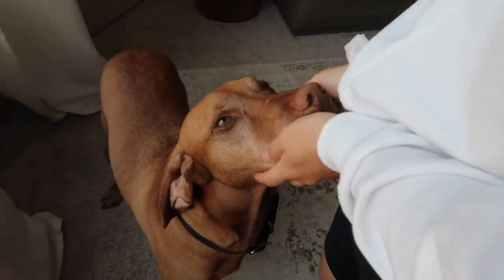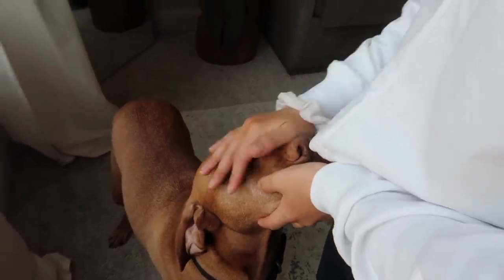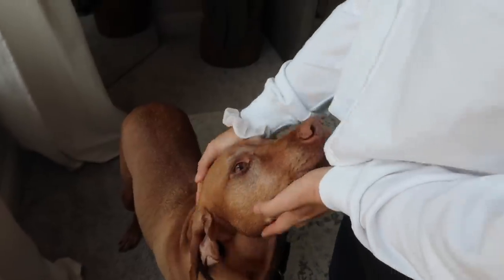But anyways, we're going to jump to it. Goose is ready for his walk. He is just all up in here, waiting while we're filming. This is what the view is down here. So we're going to take him on a walk, and then we're going to do our workout.